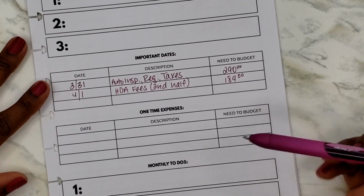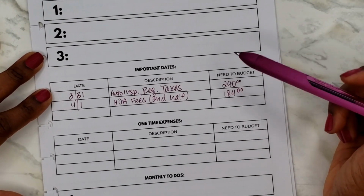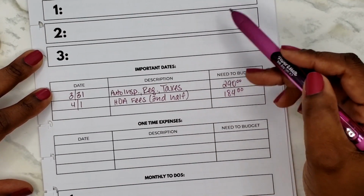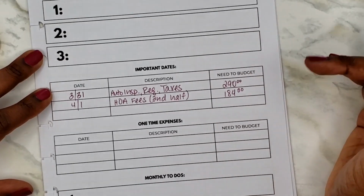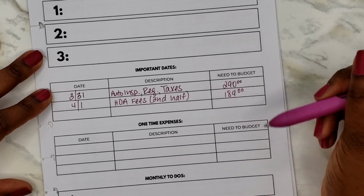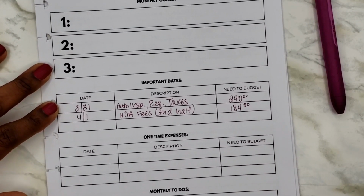Now, for my monthly goals, I don't have a whole lot going on in March. January and February were pretty busy, so I'm hoping to just kind of lay low and make that debt snowball payment to my American Express and try to get that knocked out even sooner than what my debt-free plan tells me will be the month that I get that knocked out. So a debt snowball payment to American Express.